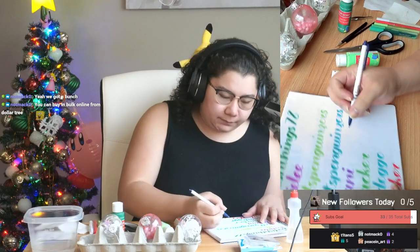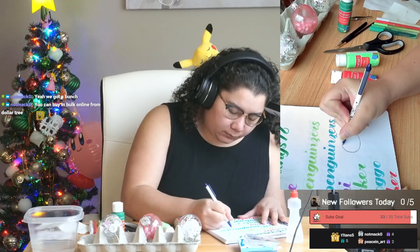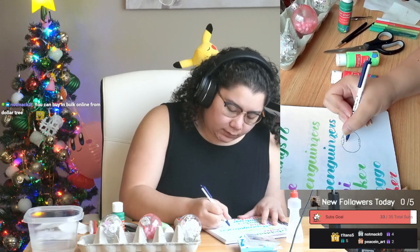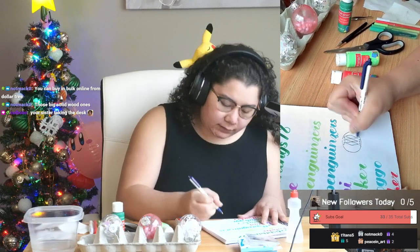Okay, so for the first one, I kind of want to do rhinestones on the top and bottom around like this, and then I want to do diamonds that connect like that.